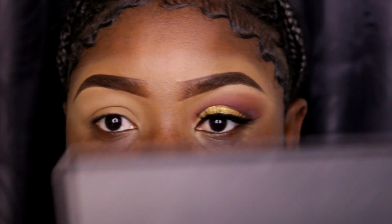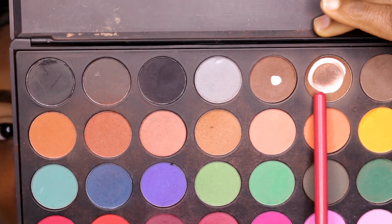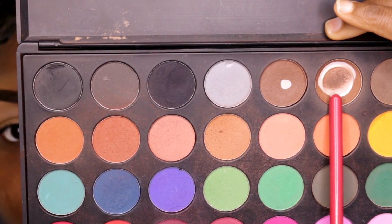So guys, I already did my brows and one part of my eyes off camera. I'm going to do the other side and I'll be using the Morphe 35C palette for this look. I'm using this brown shade as my first transition color. And I already primed my eyes with concealer and set it with setting powder.